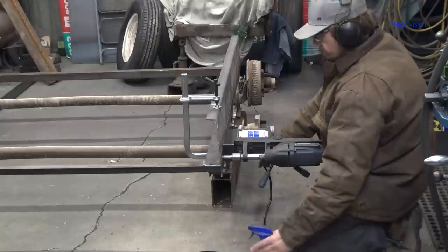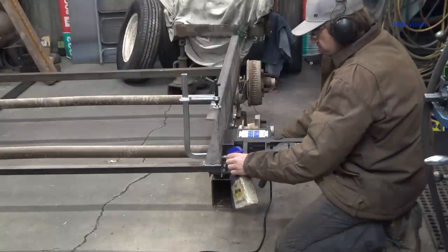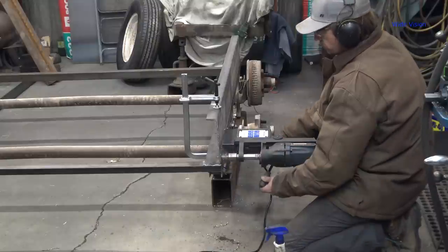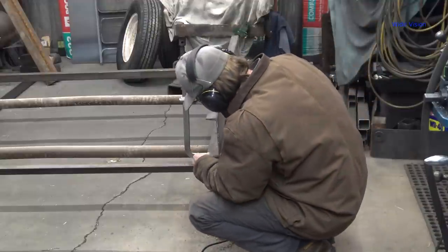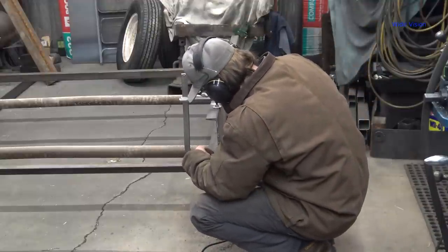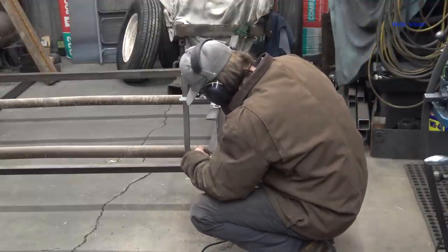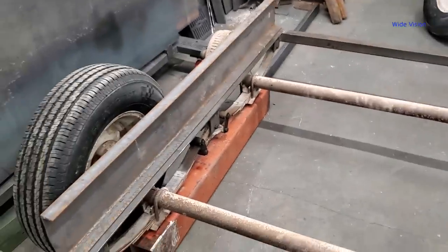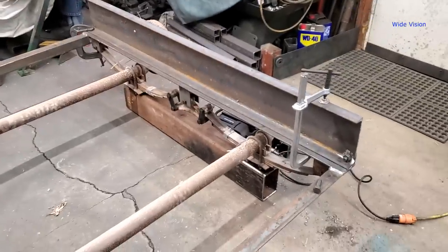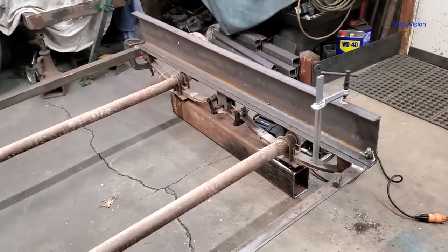length. Now I'm going to take the mag drill and drill these holes into the channel iron. All right, well, I'm going to do the other five and then I'll just bring it back when we head on to something else and then show you doing all that.